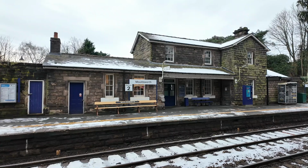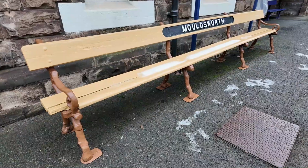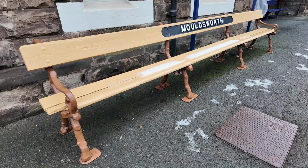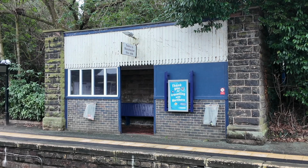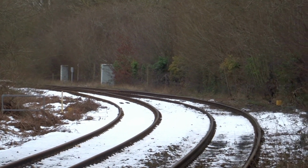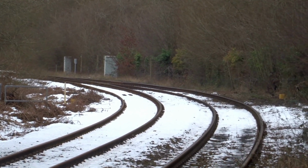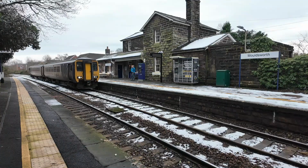Now the station building on platform 2 is really impressive. I really do like it. It's also got a bench saying Molesworth, and that's the Chester bound platform. On the Manchester Piccadilly bound platform, platform 1, it's got a lovely waiting shelter, and that waiting shelter is very cosy. Also west of this railway station, the line becomes single track, and it joins the Chester to Helsby line at Mickle Trafford.